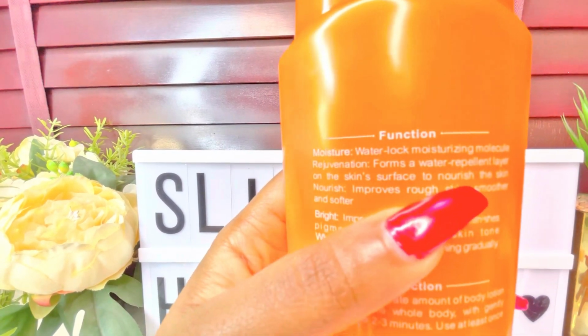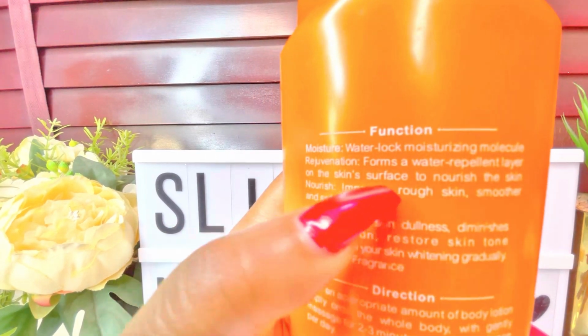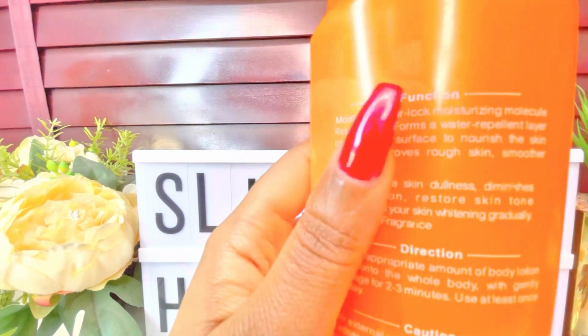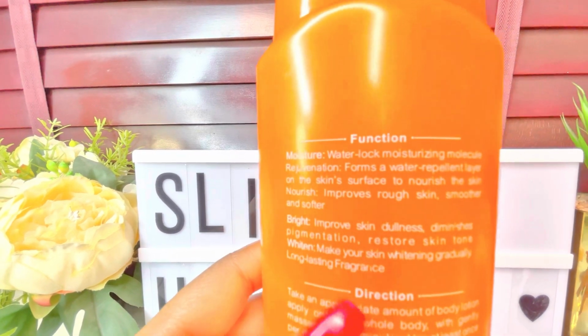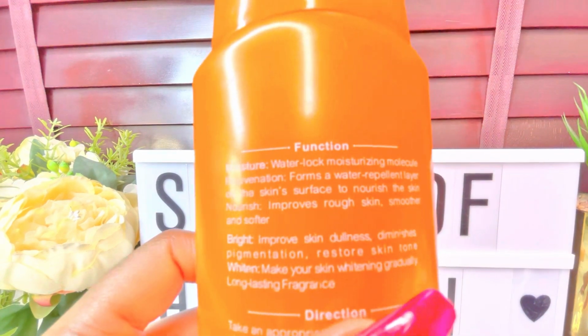No. Okay, so that said, rejuvenation forms a water repellent layer on the skin surface to nourish the skin. Yes, it actually forms a film on the skin, and if you wash your hands, the effects of the lotion are not just going to wear away. It's still going to retain its moisturizing ability. Do you understand? Then improves rough skin, smoother and softer.